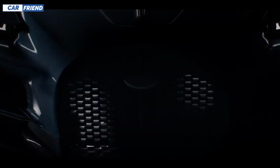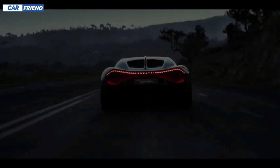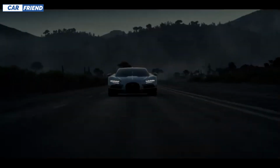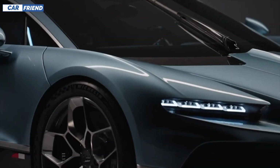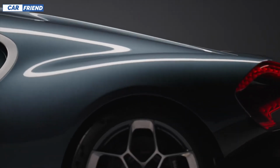At the heart of the Tourbillon lies its innovative hybrid system. Equipped with an 8.3-liter V16 engine developed in partnership with Cosworth, this naturally aspirated motor generates an incredible 1,000 horsepower at 9,500 RPM and 664 pound-feet of torque. But that's just the beginning. Three additional electric motors, two on the front axle and one on the rear, add another 800 horsepower, bringing the Tourbillon's total power output to an astonishing 1,800 horsepower.